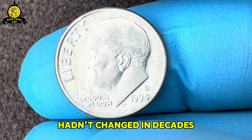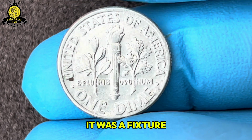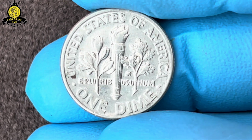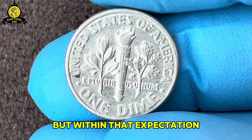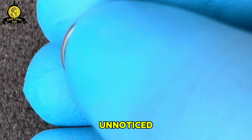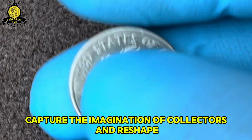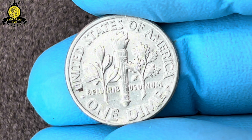The design hadn't changed in decades. It didn't need to. It was a fixture, stable, reliable, expected. But within that expectation, something slipped. Something that would go unnoticed for years. Something that would later capture the imagination of collectors and reshape the way even the most ordinary coin was viewed.